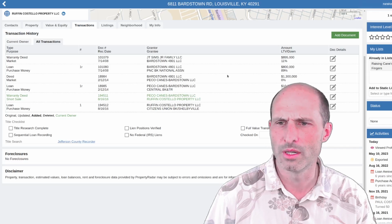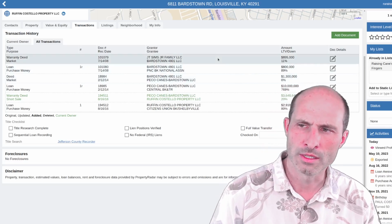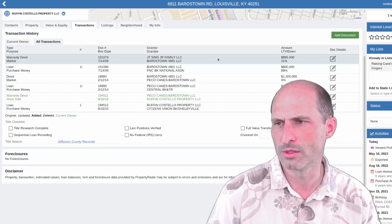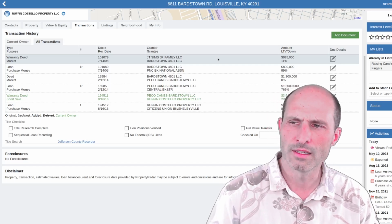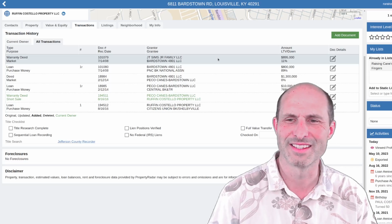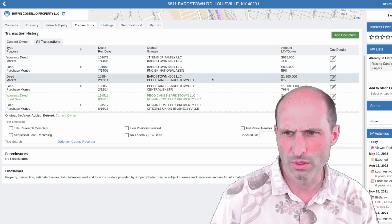I looked up the transactional history of this particular property. Somebody bought the old ugly building in July of 2008. I bet they wish they didn't buy it for a couple of years after that. It was $895,000 and they got 11% down. They basically put down $100,000, and then they went through the real estate crash.